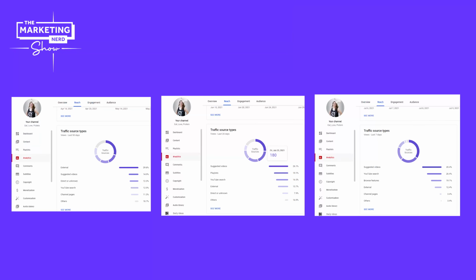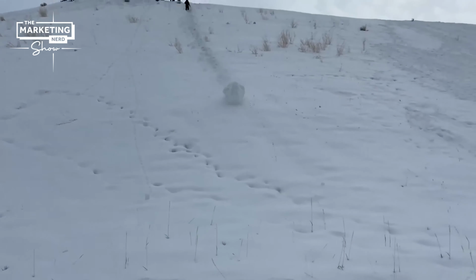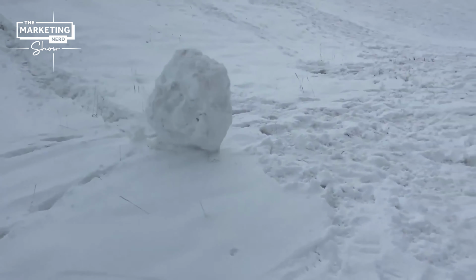Anyway, the statistics for Eat Love Protein is that 12% of the traffic comes from YouTube search in the last 90 days. That jumps up to 16% of traffic from YouTube search over the last 28 days, and a whopping 26% of traffic from YouTube search just this week. This search engine optimization strategy for small YouTube channels is definitely something that grows over time. It snowballs because the more YouTube videos that you put out with good search engine optimization, the better YouTube can understand what your channel is actually about.